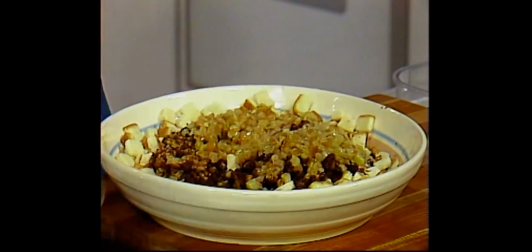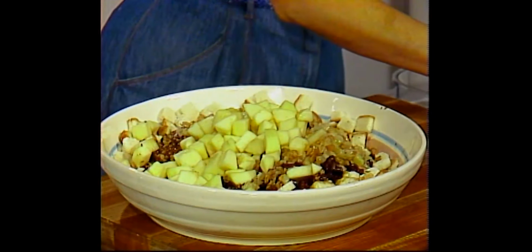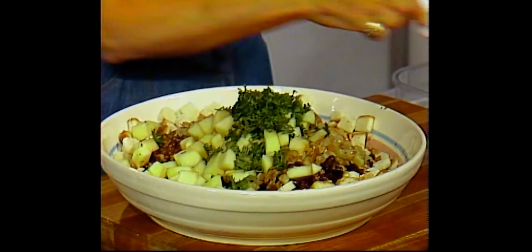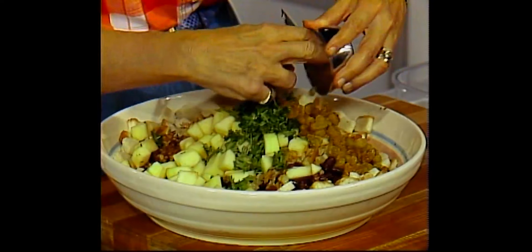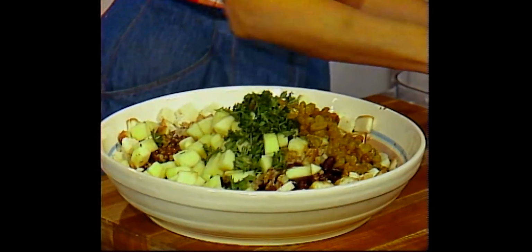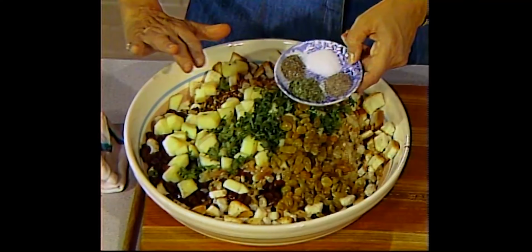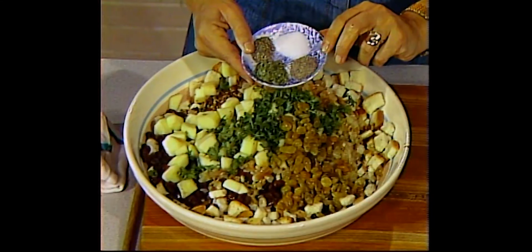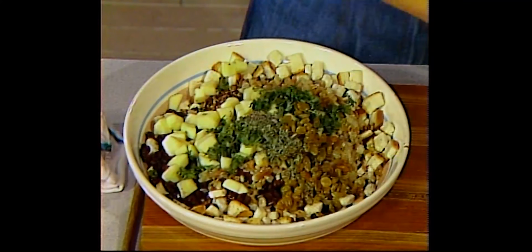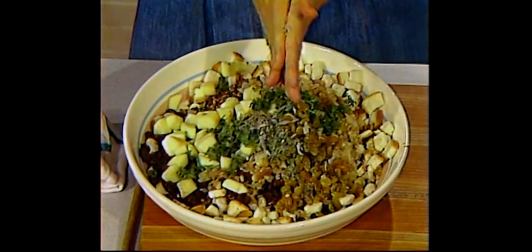Then you want to add 3 cups of apples that have been peeled and coarsely chopped, and then a 1/2 cup of golden raisins and a 1/2 cup of parsley. Hope you're writing all this down, but it isn't complicated at all. And 2 teaspoons of dried tarragon, a teaspoon of thyme, a wonderful herb for stuffings, and a teaspoon of pepper and a teaspoon of salt, and then 10 or 12 crumbled sage leaves. And do this by hand because it'll be a little fresher.